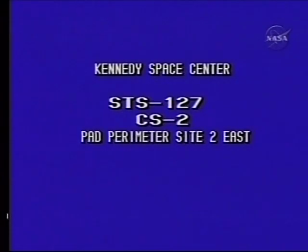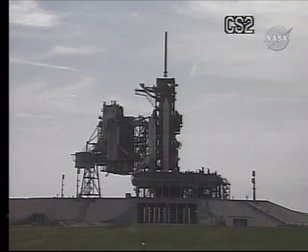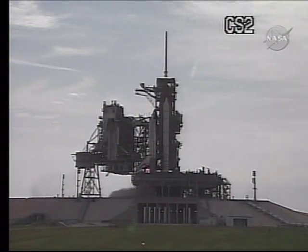Houston, Endeavour, block 2 is complete. We copy, Tim. Block 2 complete. Thanks very much. Houston, Endeavour, in post insertion, if you double check us, I believe block 1 is complete. Roman, we concur. Great job. Block 1 complete. Thank you very much.